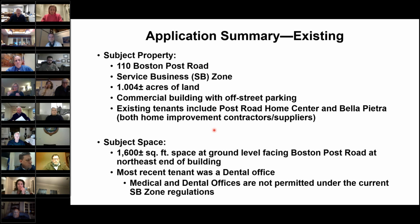But basically, this is the deal. We're converting the dentist office into a showroom space for Glazier Experts LLC, which is a glass specialty business that is relocating from behind the post office and is being displaced because of the Corbin project. We're in the SB zone, as Jeremy said. The entire site is a little over 1 acre, a small commercial building with off-street parking. There are already a couple of home improvement type businesses at the front of the building facing the Post Road, Post Road Home Center and Bella Pietra, which is a tile company. The space is 1,600 plus or minus square feet. And as Jeremy mentioned, this used to be a dental office.